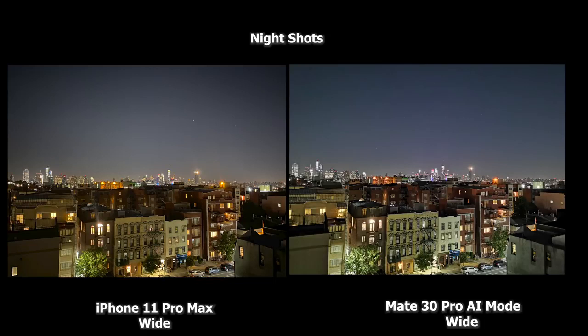Now, these couple of shots are just showing all the different lenses. This is the main lens on both cameras.